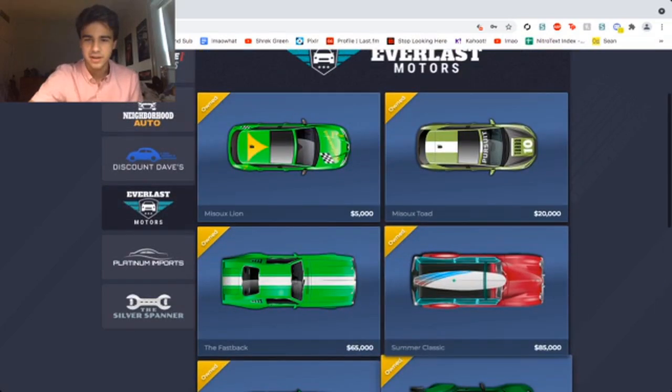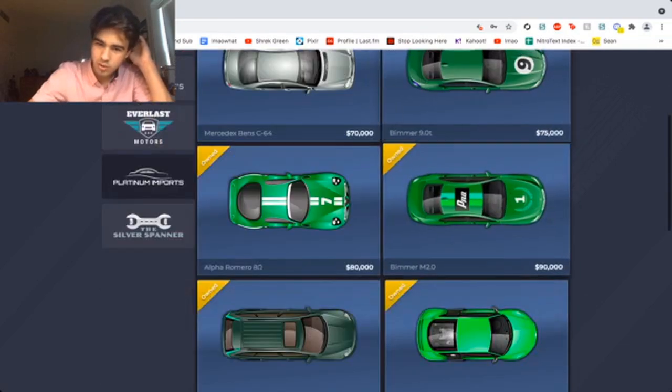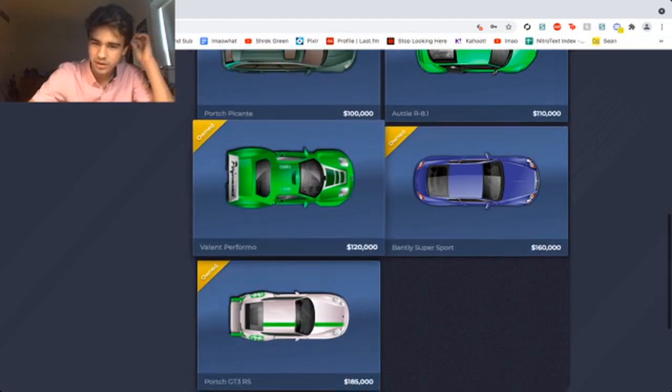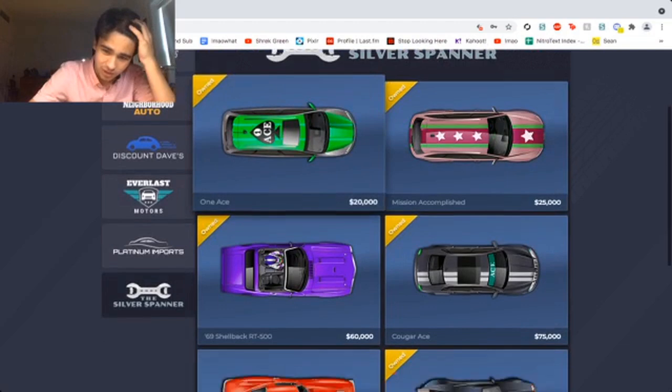But yeah, not that expensive all around. Pretty random cars, though. Platinum Imports, these are more like, not luxury cars, but like, I don't even know. And the Silver Spanner, these are more like luxury cars, right?